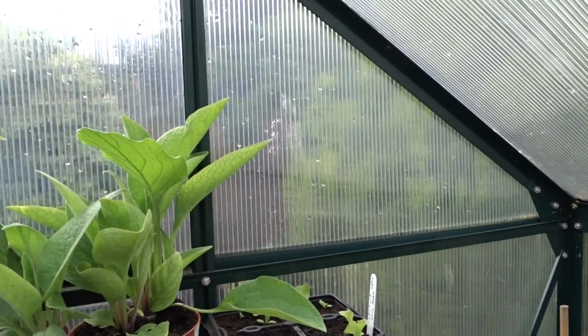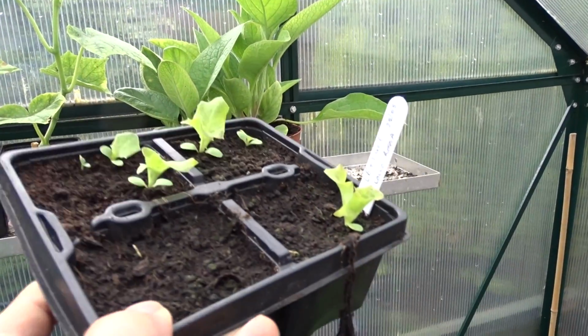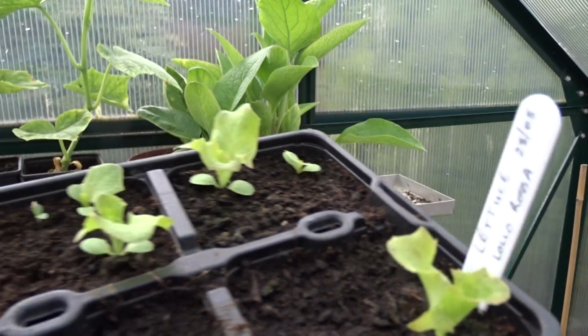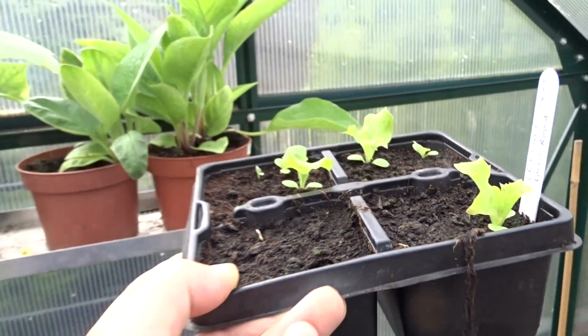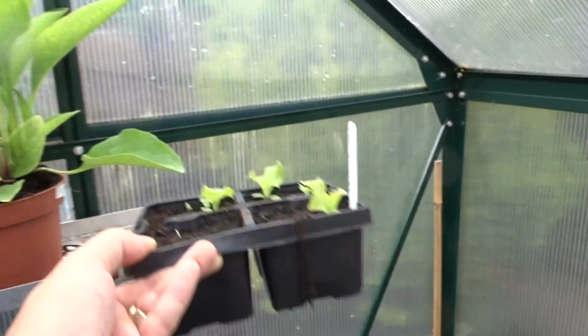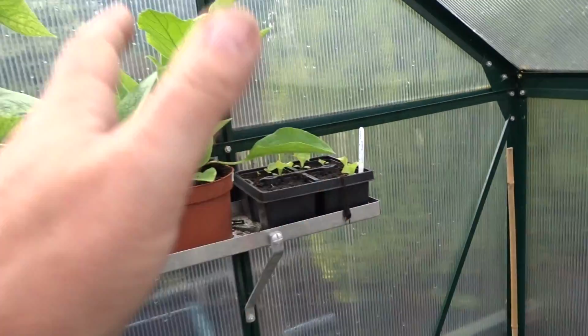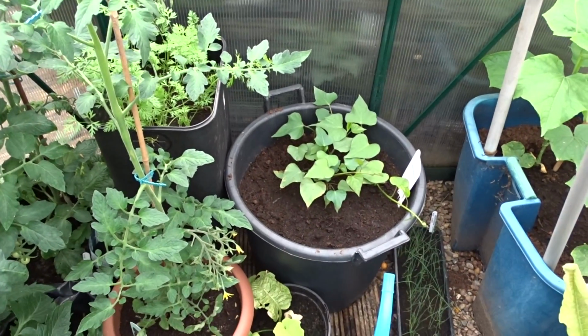In here I've sown some Lola Rosso lettuce. I don't think there's going to be much more come up from there, because they were done 25th of the 5th. I have since sown some more, so not too much of a problem. Sweet potato.